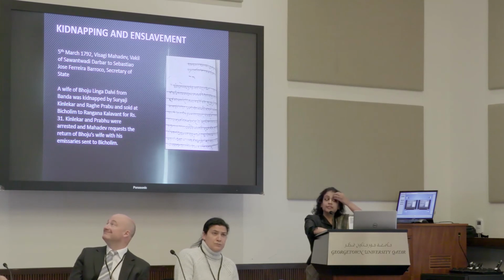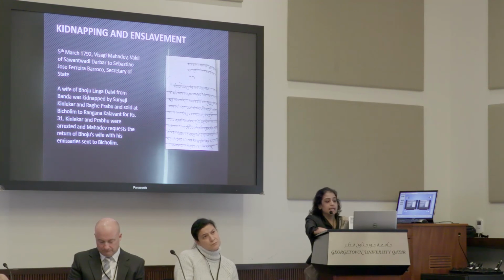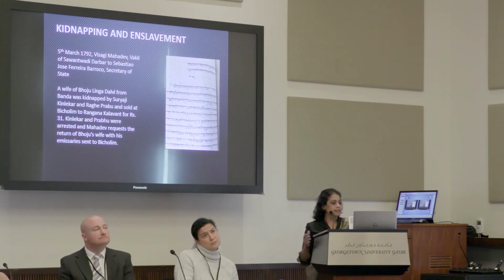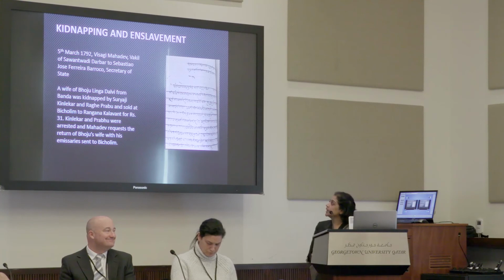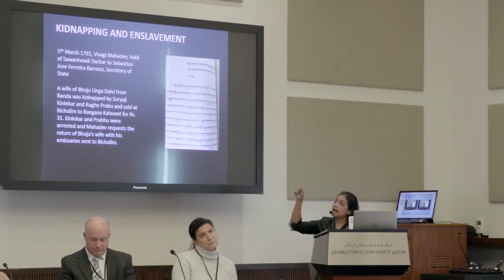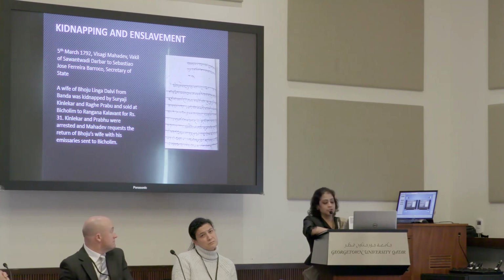This becomes a real state concern, and we have letters from the surrounding kingdoms of the Portuguese who would write and talk about the problems of policing these slaves. So, for example, the Linga Dalvis are an upwardly mobile caste under the Marathas, and this man's wife is kidnapped by these Brahmins, like the Rage Prabhu, and sold to a Kalavant. So basically sold into sexual slavery, and the Savantwadi's court is now intervening on behalf of this man to have his wife returned.